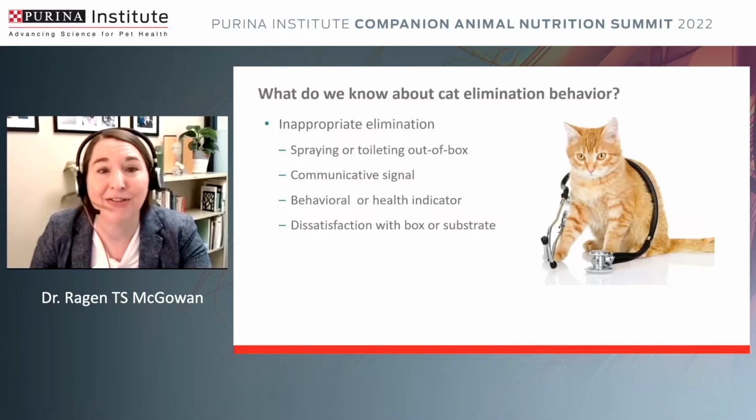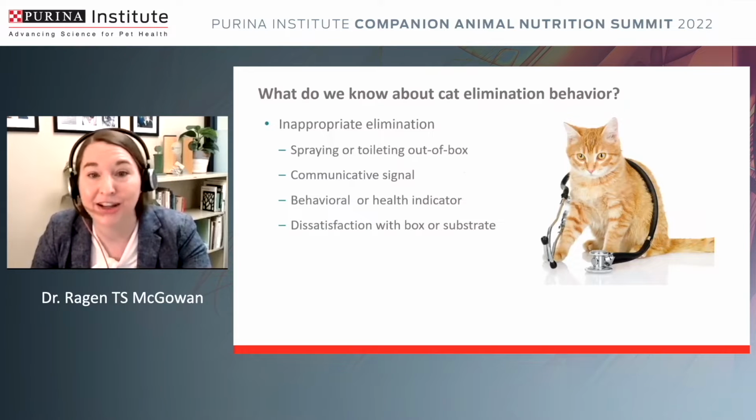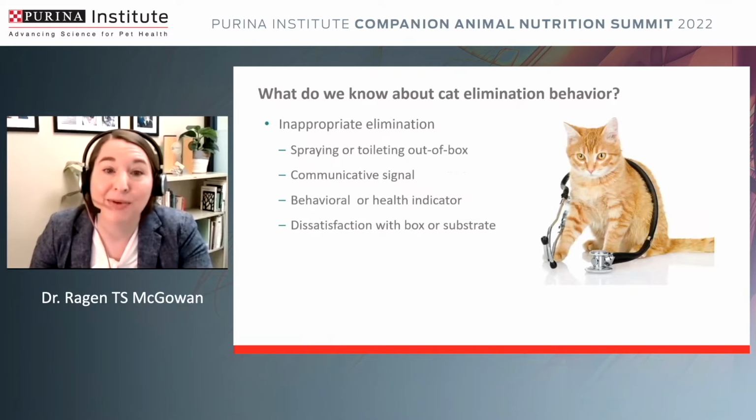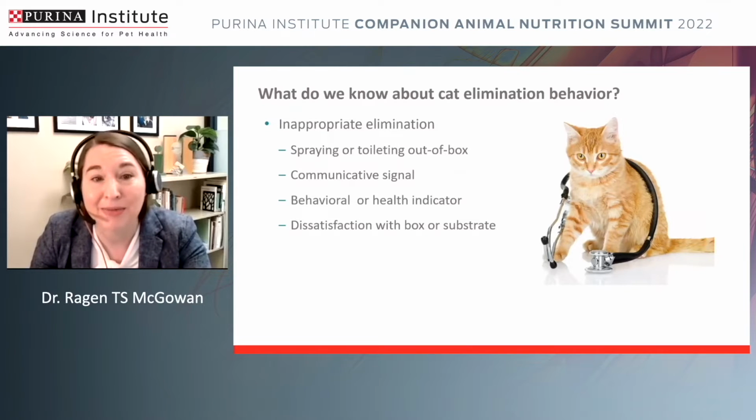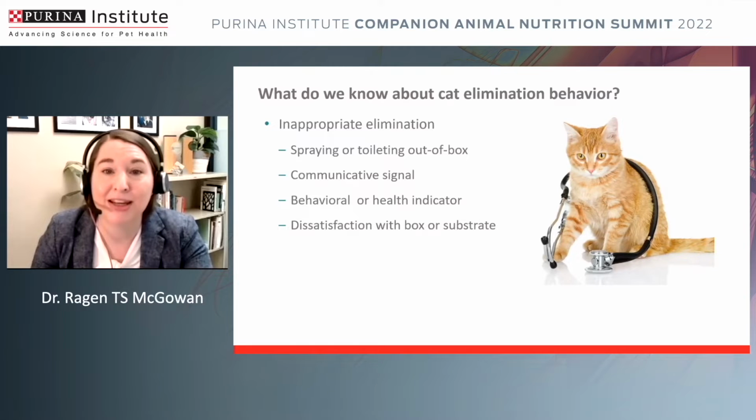Inappropriate elimination can often refer to two different problem behaviors, spraying and toileting out of the box. If not medical in origin, toileting out of the box is attributed to a few different causes, including inter-cat issues, such as a cat guarding the litter box from another, where the recommendation would usually be to increase the number of litter boxes, or due to stress or changes in the household, such as moving to a new home or arrival of a new pet or a family member, where the recommendation would often be to use something like Feliway for stress reduction. Or these can all be signs of a problem with the quality of the litter box.